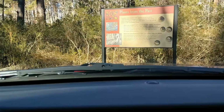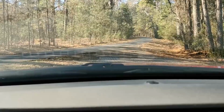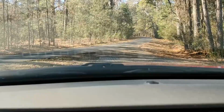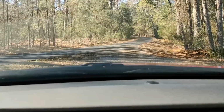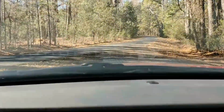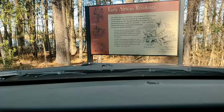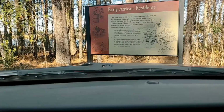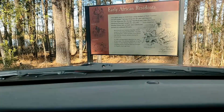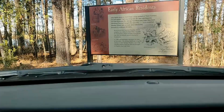Very interesting. I'll turn it back on because I like all these little pines. They're not really seedlings, but they're youngsters growing right here along the road at this point. This is apparently the last sign on the tour because I just passed a sign that said to end the tour, stay right. If you wanted to redo it, go left. This is about the early African residents.